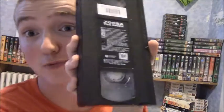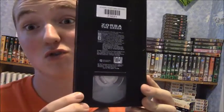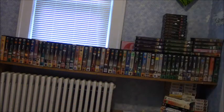You guys want to know what's rare about this one? 2000 reprint. And guess what? The print date on here is January 13th, 2004. I'm not kidding. So yeah, this is an extremely late reprint. This is extremely rare. I'm definitely keeping that one.